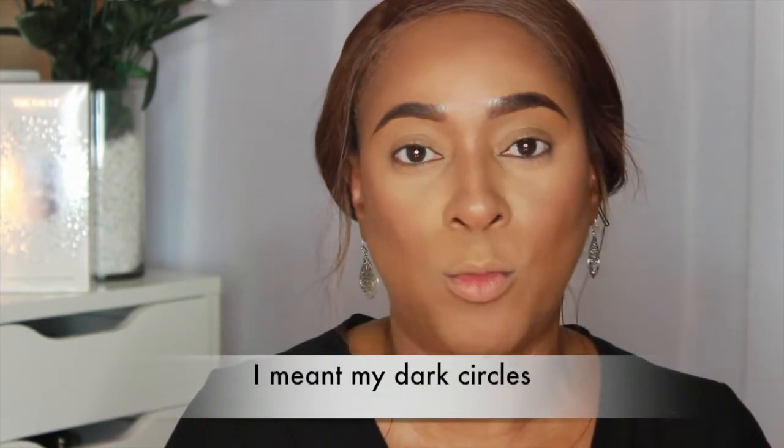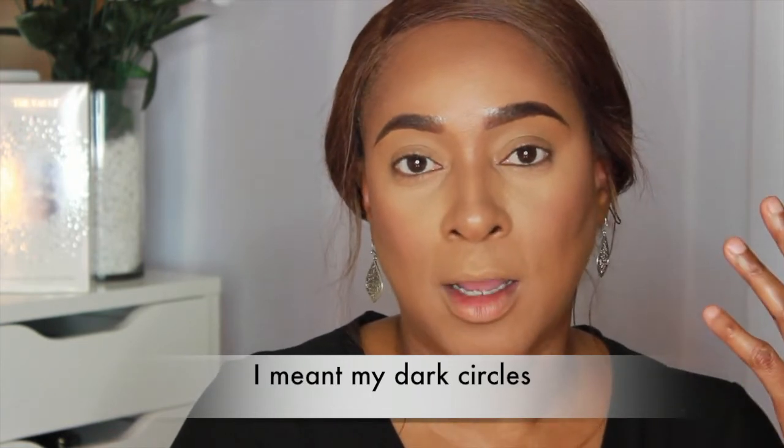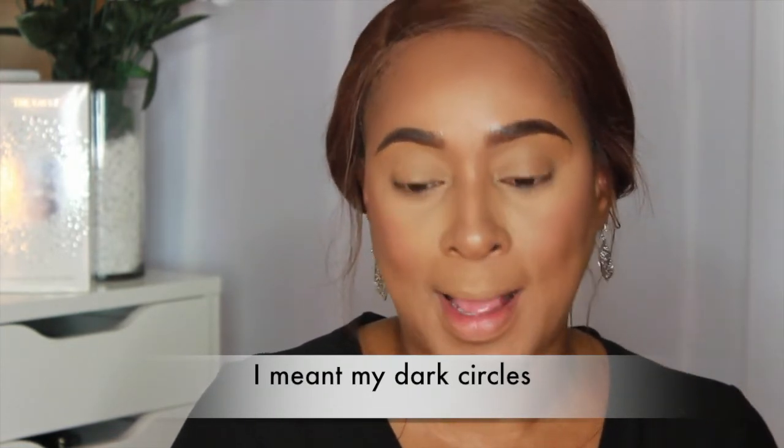Y'all, so far I'm loving this concealer, and I guess that's why I felt like it was kind of heavy on me at the time, because I did apply some concealer on my face. The next time I apply this to my age and mature skin, I would not do any kind of covering up imperfections. I will just leave everything like it is, and see would it cover all of my imperfections that way without me even covering up before I apply. If that makes sense to you guys.